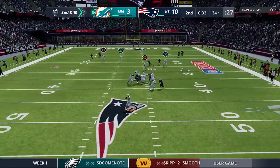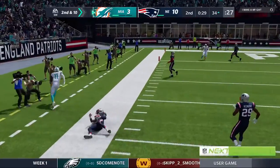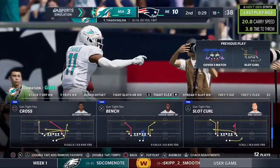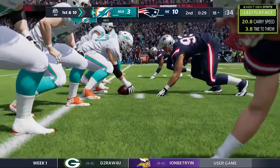And again, it's Tagovailoa. Got a man, and he hits him in stride. And they'll have it in the red zone before it crosses over out of bounds. Well, that certainly has to feel good.